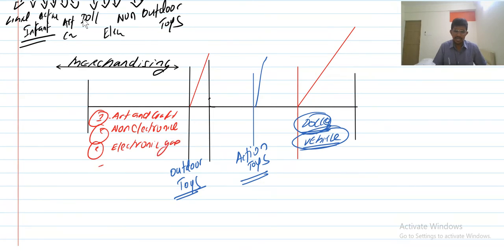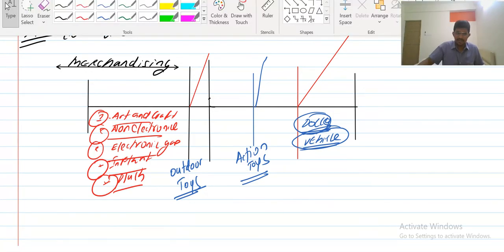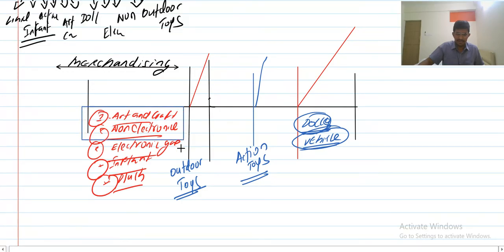And then we have the other one, if I'm not mistaken, that is the infant toys. Infant toys, no big change. Then you have plush. Now, if you observe this, it is totally 6. Outdoor toys 7, action toys 8, doll 9, and vehicle 10. So, if you observe, if you are managing inventory, you need to have stocks of these separately. You get what I'm saying, students?